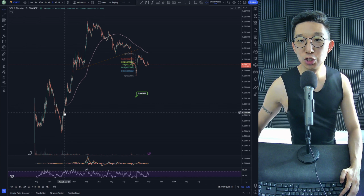Welcome back. Today we're going to take a look at the top 20 cryptocurrencies by market cap. We're going to start with Solana at number 11, followed by Polkadot, Litecoin, Tron, Shiba Inu, Avalanche, and then we'll end it with Uniswap at number 20. Let's get straight into it.